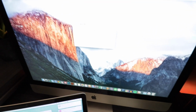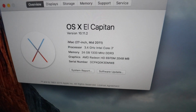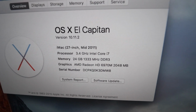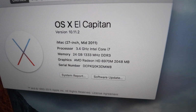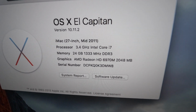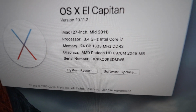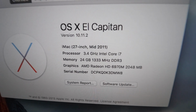We have, the first is the 27-inch iMac. It is a mid 2011 3.4 gig Intel Core i7 processor. I've upgraded the RAM. It's got 24 gig of RAM in it, and it's got the AMD Radeon HD graphics card in there. And I love this computer.